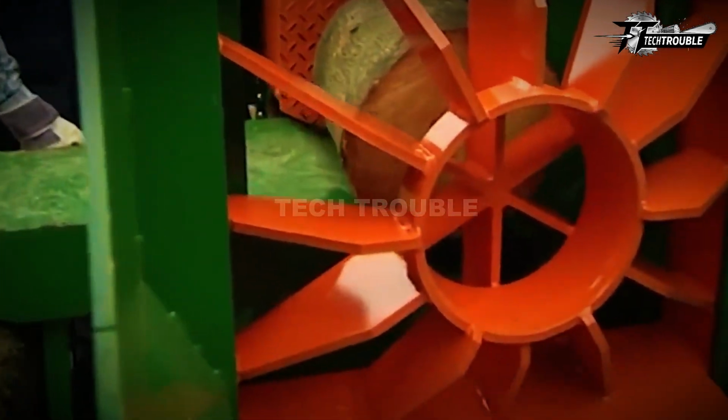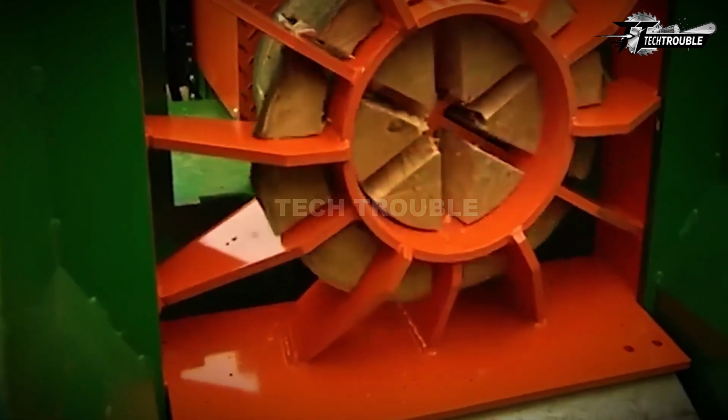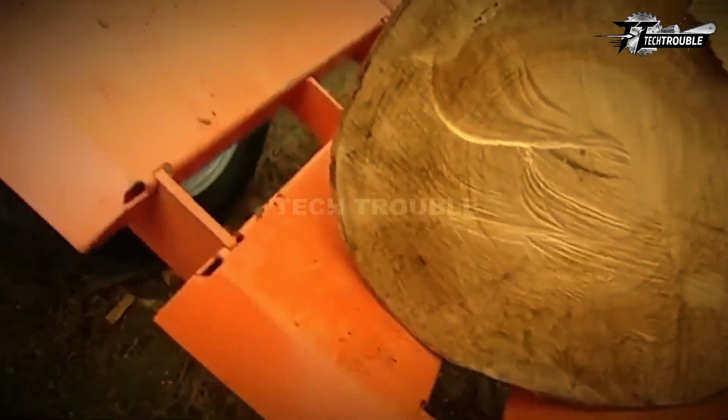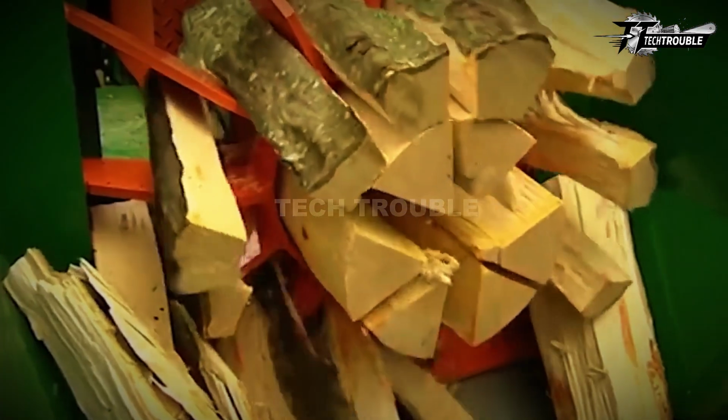In the heart of the timber yard, the Posh Splitmaster 35 roars to life. A thick log crashes down onto the steel bed. Seconds later, it's split clean through with brutal hydraulic force. The blade doesn't hesitate. One motion, 18 billets.